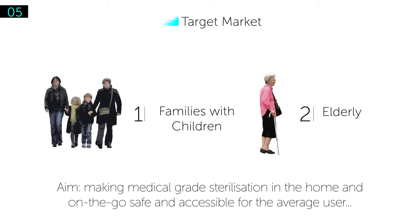So for my target market, I looked at families with children, but also with the elderly, but primarily focusing on families with children, as due to the nature of the product, it would of course be well suited to a broad range of people worried about bacteria and viruses, especially those at higher risk from infections, i.e. autoimmune disorders and the elderly.